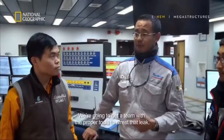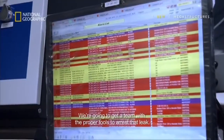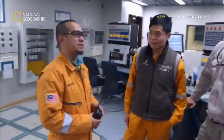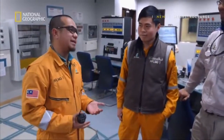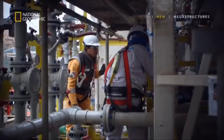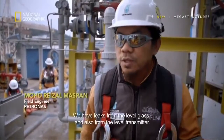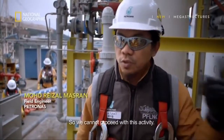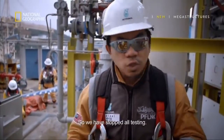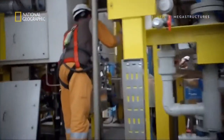Now what's the plan? What we're going to do is get a team with the proper tools, so we're going to arrest that leak. If the team cannot find out why it's leaking, the sail-off date could be delayed. We're having a leak from the level glass and also from the level transmitter. So we cannot proceed with this activity. So we stop all the testing. Better we stop.